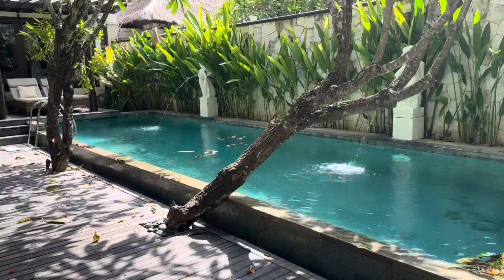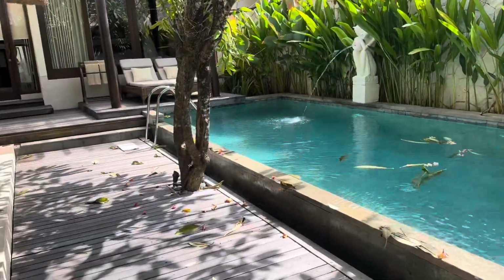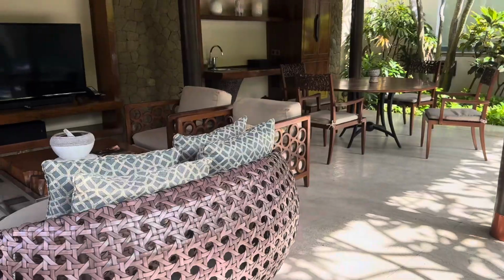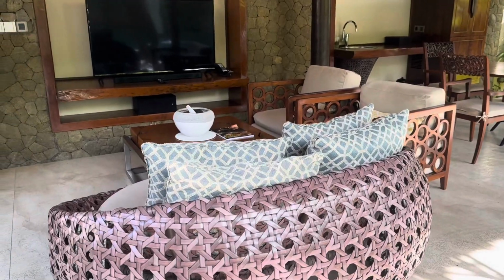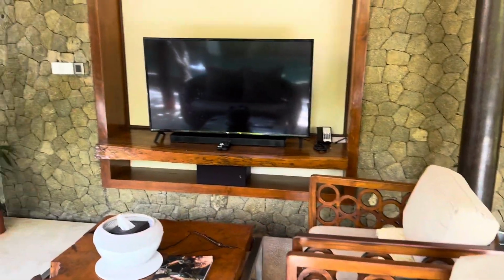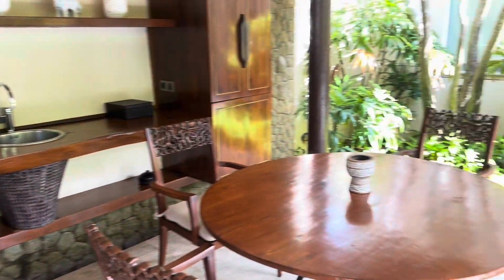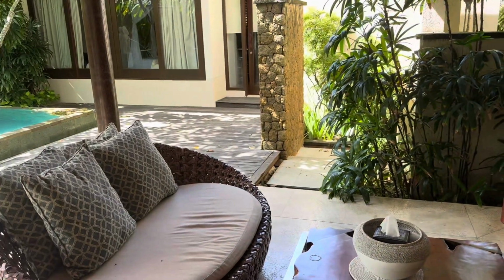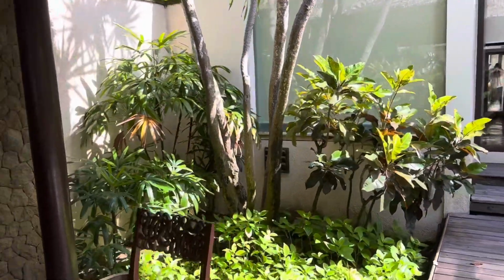I'm focusing on the pool right now. So you see the size of the pool. Okay, they have the outdoor living room and dining area with the ceiling fan, although for the weather in Bali it's still quite hot. Unless it's in the evening, it's a little bit hot to be sitting here enjoying the entertainment for a long period of time. But anyway, this is the decor of the outdoor living room with the television as well as the dining room. So let's check out what they have in the cabinet.